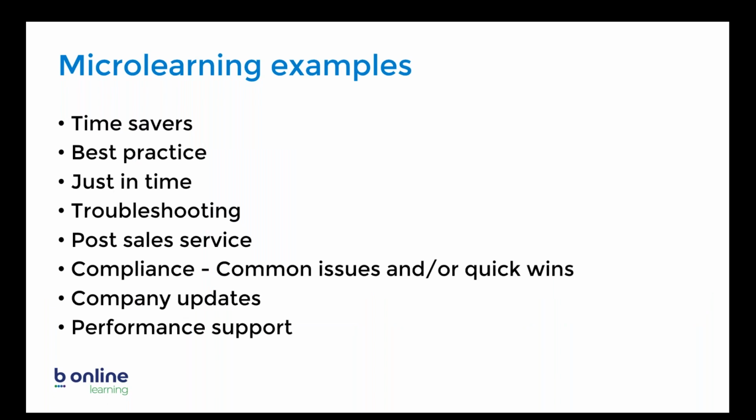So some examples. You could create a time saver. So handy hints, a guide to a product or a service, whatever the case may be. Another example might be best practice. So you could have people sharing what they've done in a particular situation, kind of the war stories or the vox pop, out man in the street. What have they been doing? Experiences that will demonstrate a particular learning point.